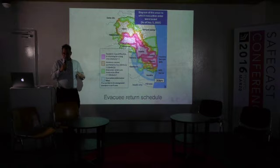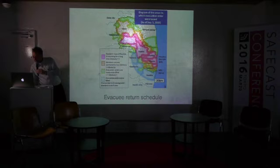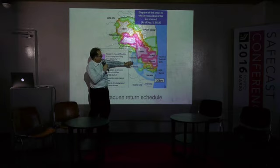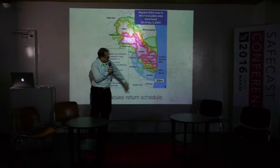So far, three villages have been reopened, three parts have been reopened. Now, the town of Tamura is kind of big. Only one part of it was within the 20-kilometer zone, and that part was opened back in 2014. The same for Kawauchi. This had originally been in the green color. This was opened. There's a little part that's still left. And the town of Naraha, last September, was reopened.